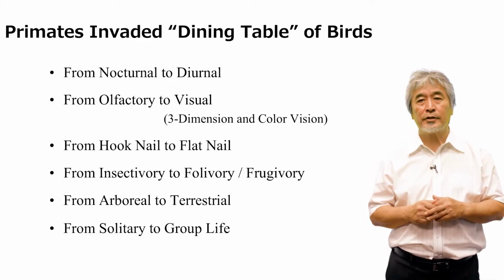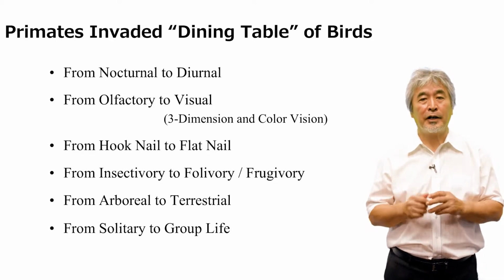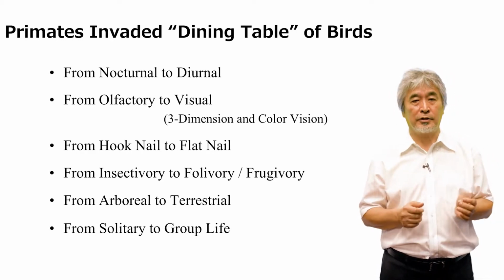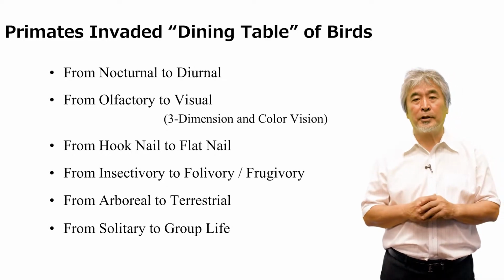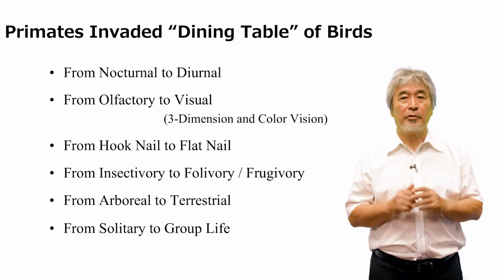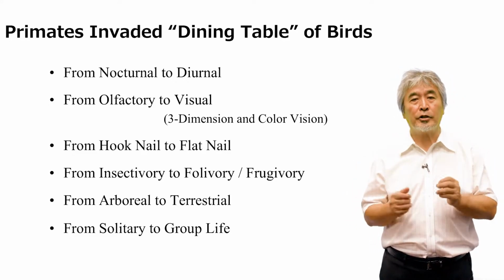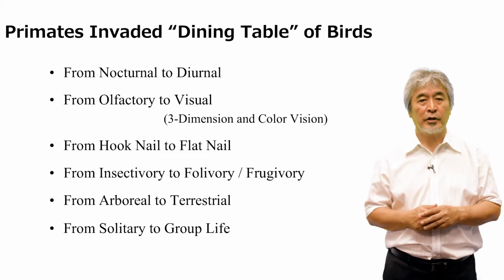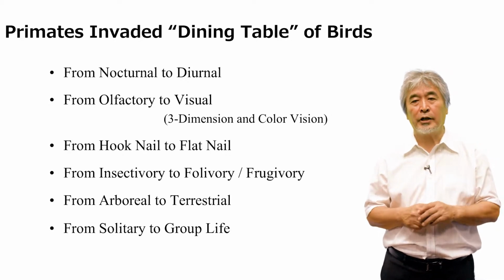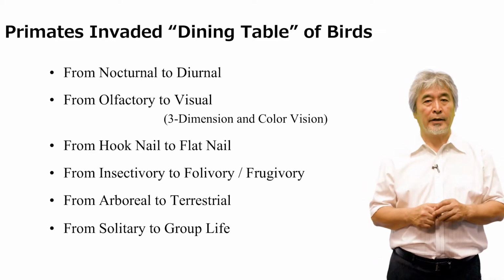When their body size exceeded those of birds, they started to invade the dining of birds, the diurnal canopy with rich fruits and insects. It stimulated the development of visual ability, such as three-dimension and color vision, and simultaneously decreased olfactory abilities.